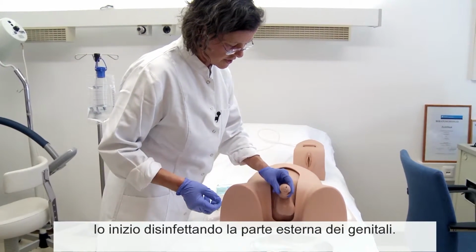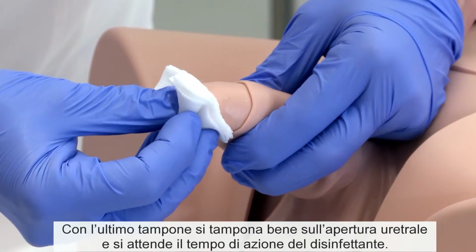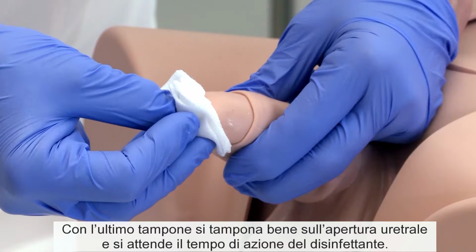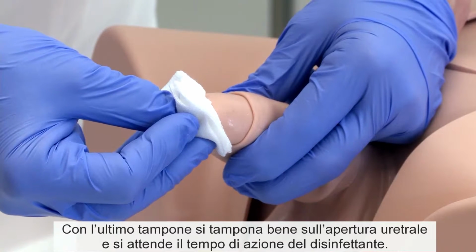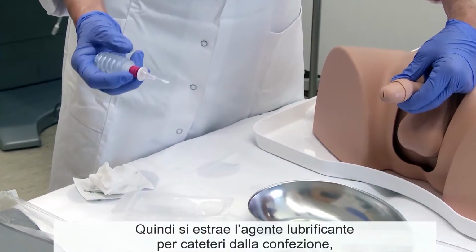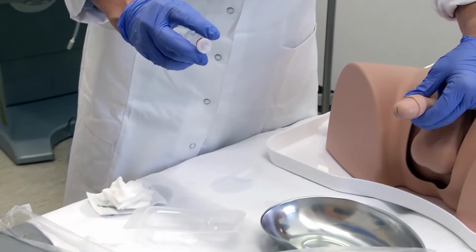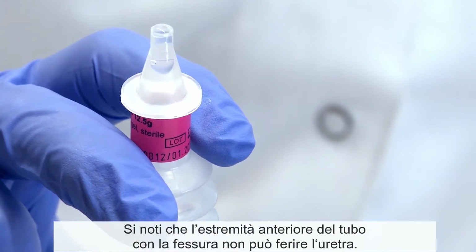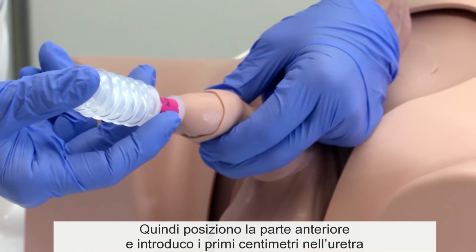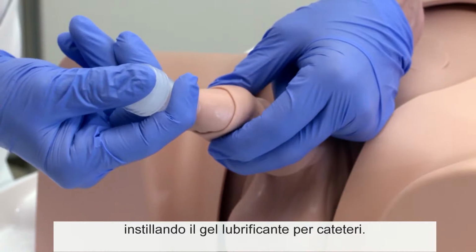I begin with the disinfection of the external genitalia. One must always wipe from top to bottom about 4 times. With the last wipe, I dab the urethral opening and wait for the disinfectant reaction time. Then I take the catheter lubricant from the packaging and break away the front part. You can see that the front end of the tube with the fracture point cannot hurt the urethra. Then I put the front part in place and push it, in the first few centimeters, into the urethra and insert the catheter lubricant.